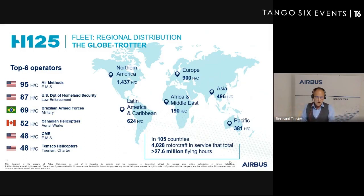The presence of the H125 is quite regularly everywhere. Everywhere in the world. A little bit less in Africa, but in Africa the quantity of helicopters is also a little bit less. I hope personally that the quantity will grow very, very soon.